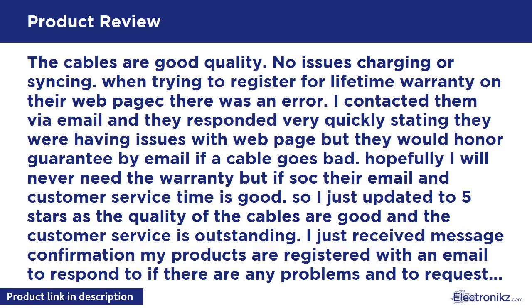The cables are good quality. No issues charging or syncing. When trying to register for lifetime warranty on their web page, there was an error. I contacted them via email and they responded very quickly, stating they were having issues with the web page but they would honor the guarantee by email if a cable goes bad. Hopefully I will never need the warranty, but if so, their email and customer service time is good.